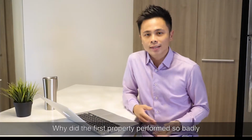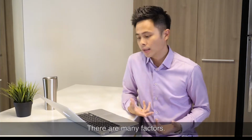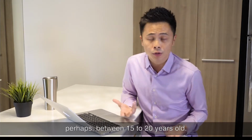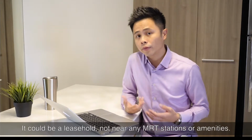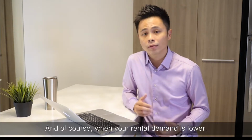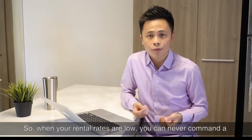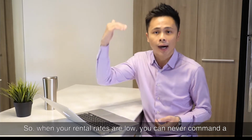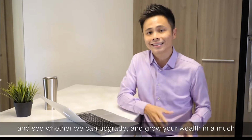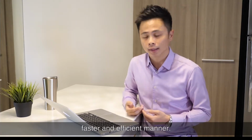Why did the first property perform so badly compared to the second property I've showed you? There are many factors. It could be the first property might be of a certain age, perhaps between 15 to 20 years old. It could be a leasehold, not near any MRT stations or amenities. And of course, when your rental demand is lower, the rental rates you're going to get are very, very low. So when your rental rates are low, you can never command a higher and higher selling price. So we should always look into your current portfolio and see whether we can upgrade and grow your wealth in a much faster and more efficient manner.